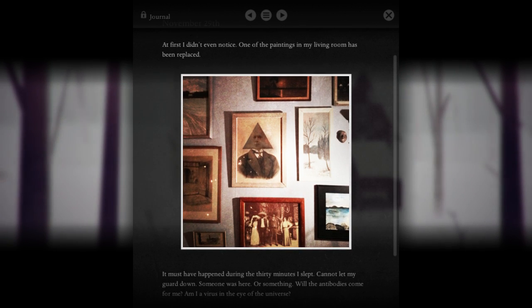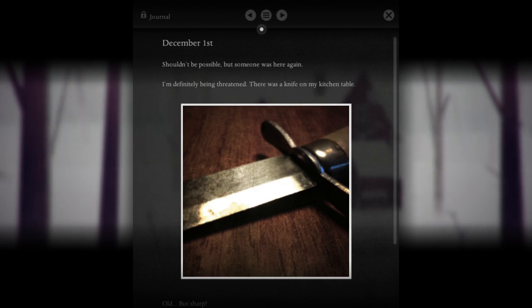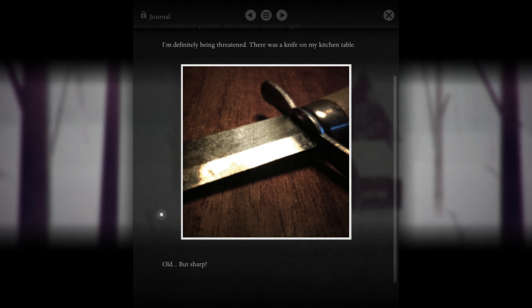Like, even pictures and paintings in his house start to take on very peculiar shapes that maybe weren't there before. He says that one entire painting in his house has been replaced with this triangle-headed person. And he has no idea why. Just someone possibly is breaking into his house, and he's decided to just board up all the windows. Nothing can come in, he hopes. The problem is something does come in. Something gets through the boards and leaves behind a knife.